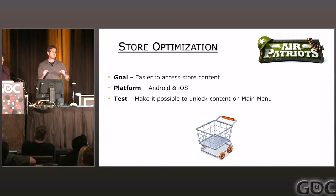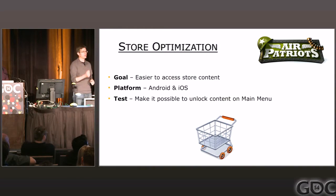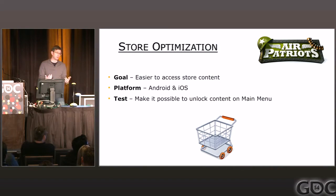So with the store optimization, what I was looking for was a way to make the customers happier with content, be able to access the content easier. This is a test that we ran cross-platform. It's on Android and iOS because A/B testing is available on Android and iOS. So we were on both platforms. And the test, as mentioned, is about making the content easier to access. In this case, we wanted to make it easier to access the store through the main menu.